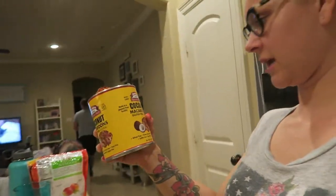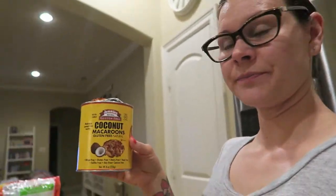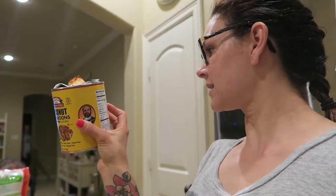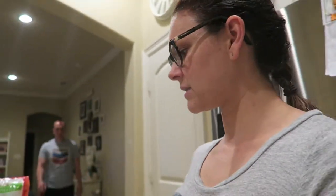Tom brought home macaroons today. These are wheat-free, gluten-free, dairy-free, yeast-free, sulfite-free, soy-free, and lactose-free, and they're made in a peanut-free facility. He got these at National Grocer, and he said they're pretty good. They've got sugar, obviously, but besides that, he said the ingredients are pretty good. He said they taste good, so I'm going to give it a try.